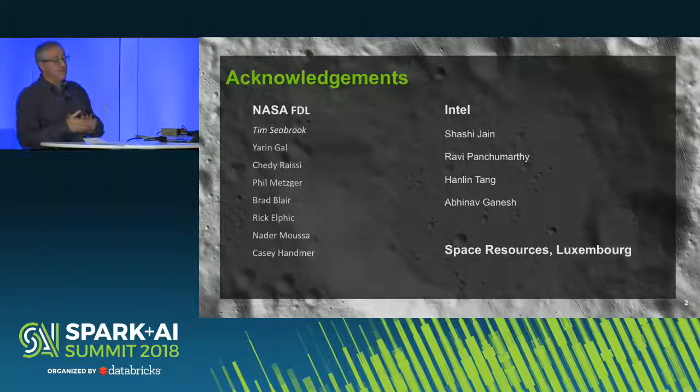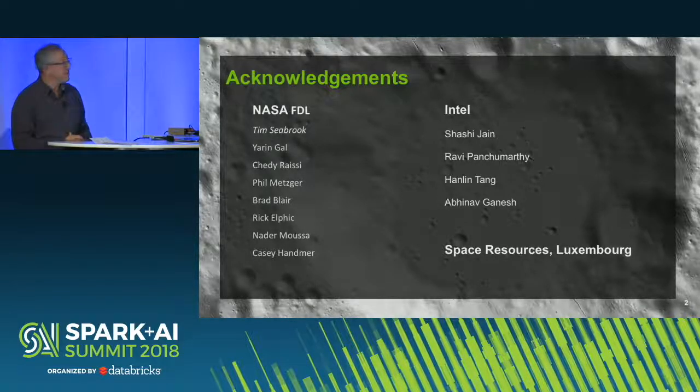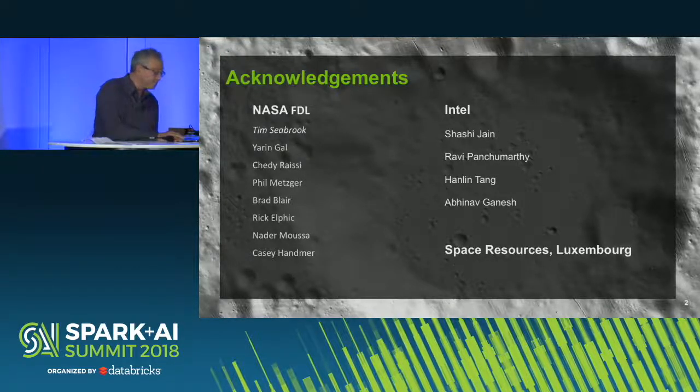I want to acknowledge, first of all, everybody who participated. This is a big team. So from NASA, there were a bunch of researchers, both in the data science as well as space sciences. From Intel, a lot of people who enabled this, and also the state of Luxembourg, who also partly funded this effort as well.